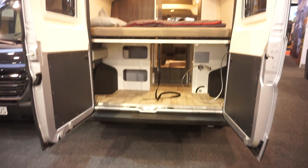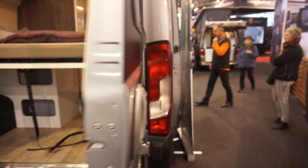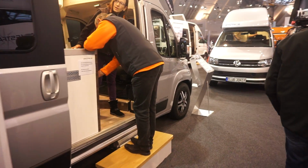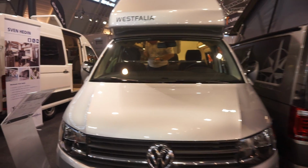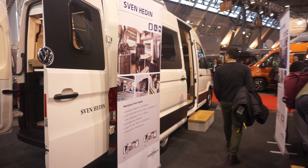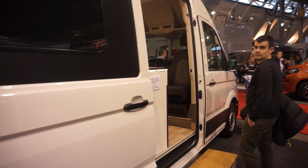Okay, have a look in the back here. This one here, plenty of room. Now, this is more of a Ducato base, which is rather standard in Europe. The Ducato takes about two-thirds of all motorhomes and camper vans, or RVs, let's say in general, are on a Ducato base.